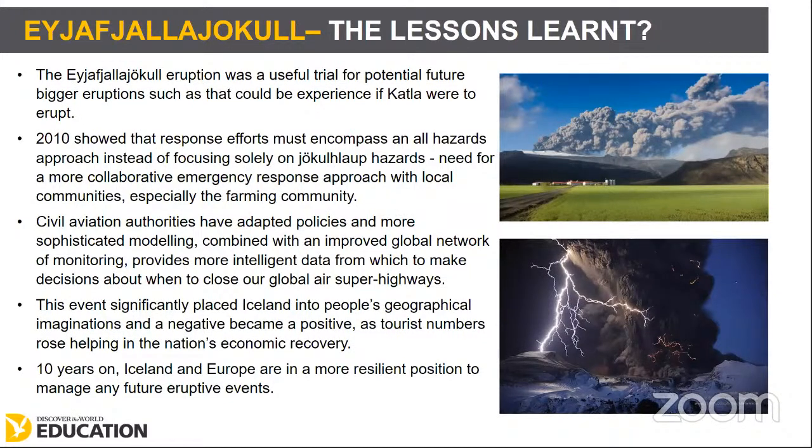And Katla is a volcano that's around about 3 to 4 times the size of Eyjafjallajökull. The 2010 eruption showed us that we need to look at all different hazards. We mustn't just look at Jökulsá in terms of those magnitude floods. We also need to look at how local communities are affected, how the world is affected, how the airlines are affected, how our reliance on transport and interlinking is affected.